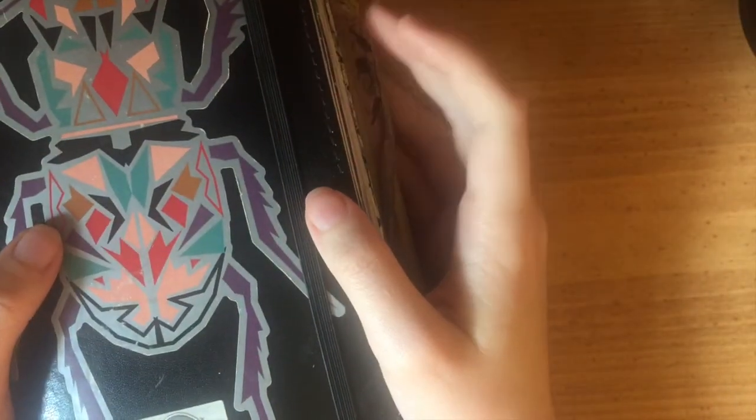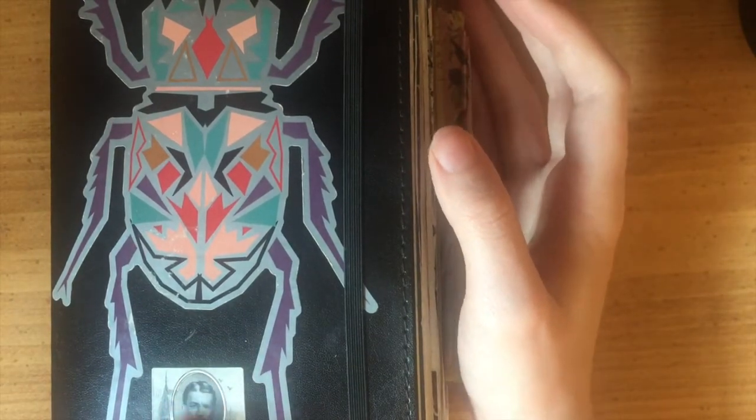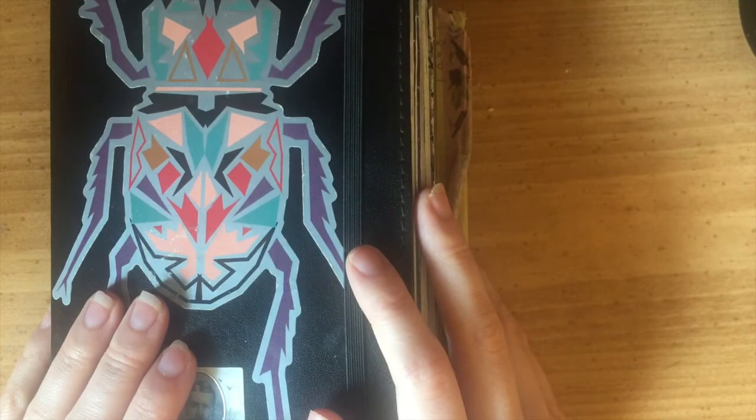So that's why I like this particular journal and keep coming back to it, but I have made myself try a different journal or a couple of different journals in between these. I stocked up on these a while ago. They were on sale for $2 a piece for some reason. I don't know why. They're usually around $11.